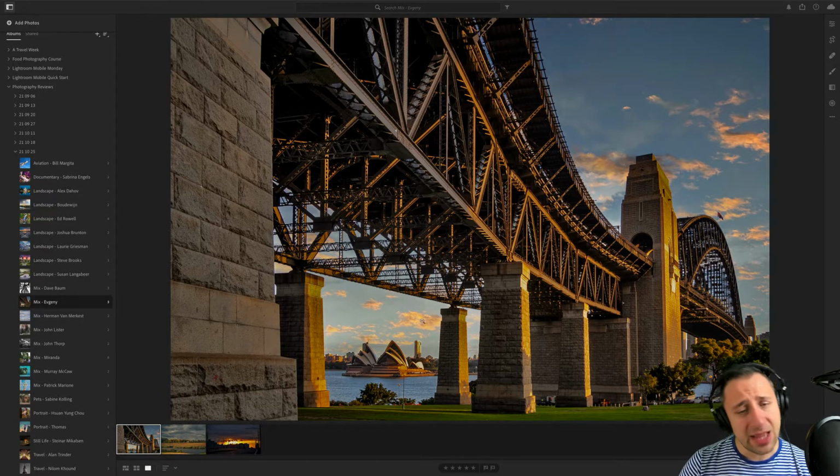As a first impression, I quite like it. Again, similarly to before, this is more a picture where the bridge is the dominant thing rather than the Sydney Opera. So I think it works quite nicely. The framing is nicely done there. There's a golden hour coming from the side, which works quite nicely. So I quite like this picture.